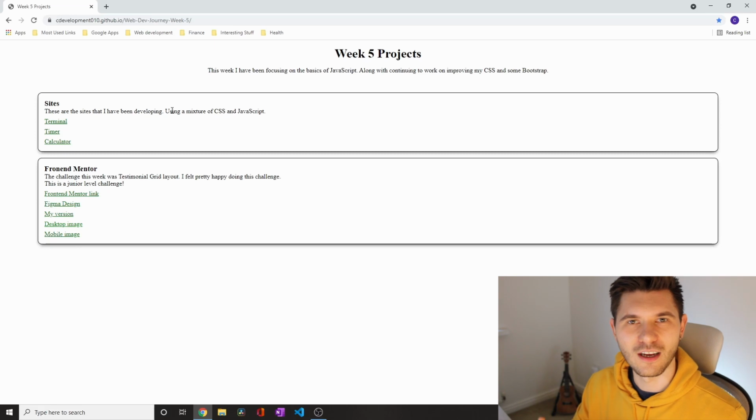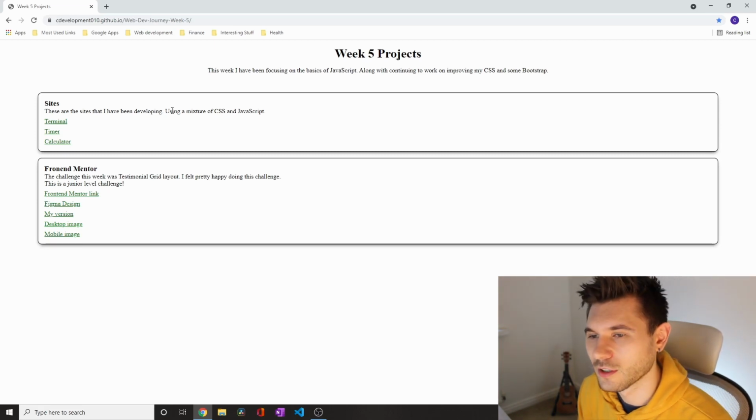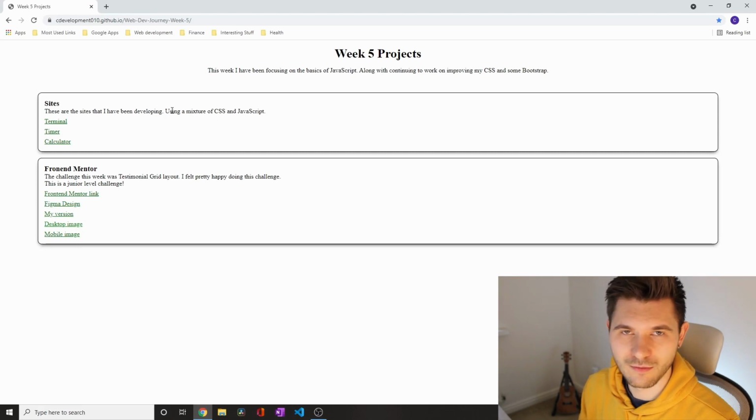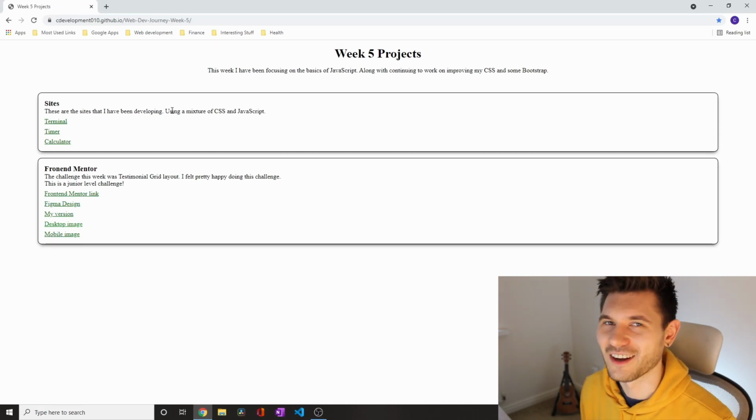Like I say, it doesn't look like I've done a lot. I spent a lot of time on Google, which has its pros and cons, on the timer website, but I'm generally really pleased with everything I've been building this week, especially the calculator. That is hands down my favorite. That's it for week 5.